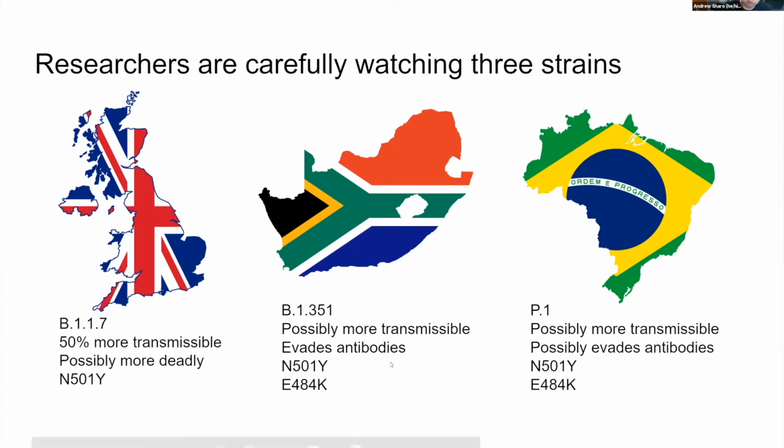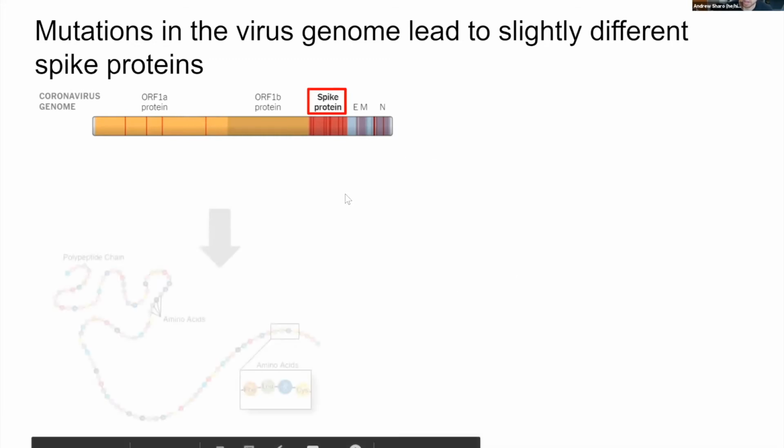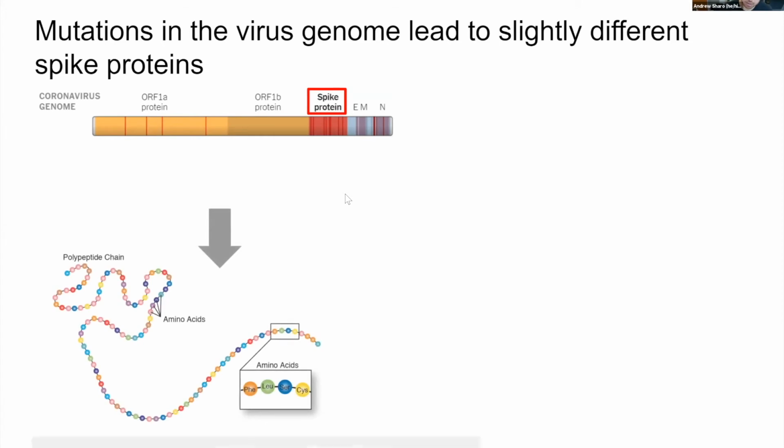Okay, so let's talk a little bit about what these alphanumeric codes really mean. What do these mutations mean? So let's remember how that spike protein gets made that we talked about earlier. There's a gene in the coronavirus genome, the COVID-19 genome, and that contains the information to make the spike protein in the form of RNA. This RNA gets translated into amino acids. And these are small molecules that are attached in a long strand. And these amino acids are really the building blocks of a protein.